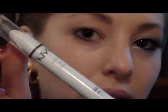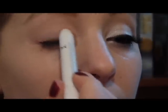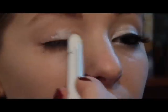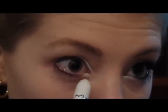And then the next thing you want to do is to apply a white base. I'm just using my NYX Jumbo Eye Pencil in Milk, and you want to apply that right on the inner corner and about halfway along your eyelid. Now you can be as messy as you want for this bit because you're going to blend it out. And you also want to put just a little bit along your lower lash line as well. And then take your ring finger and then just gently blend those out.